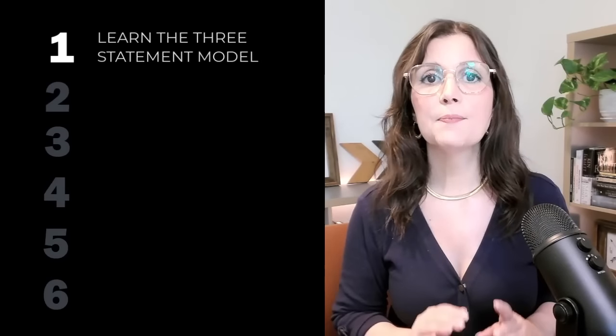Step one, the bedrock, the three statement model. If I had to start over, I wouldn't begin with DCFs, LBOs, valuations, or flashy dashboards. I'd start with one thing, the three statement model: income statement, balance sheet, cash flow statement. Not because someone is going to hire you to build one from scratch, but because it's the best way to truly understand how financials work together. The three statement model is the foundation of all other financial models.